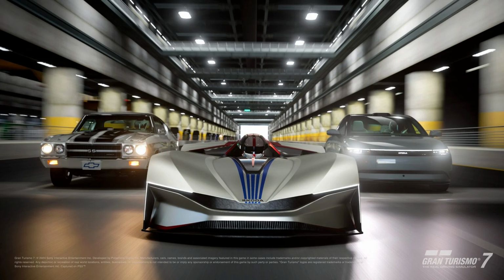And then we have my personal favorite, and I think everybody's personal favorite, one of my favorite American muscle cars of all time, the Chevy Chevelle SS. That has been on the leaked car list for the longest time, and I am so happy to finally see it in game in all its detail and absolute beauty.